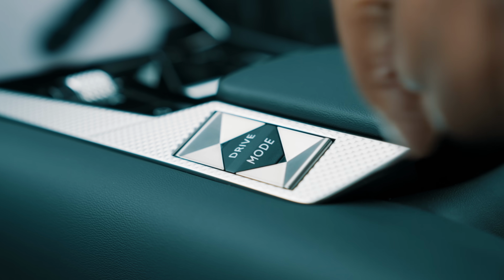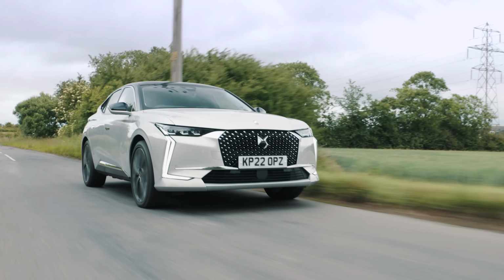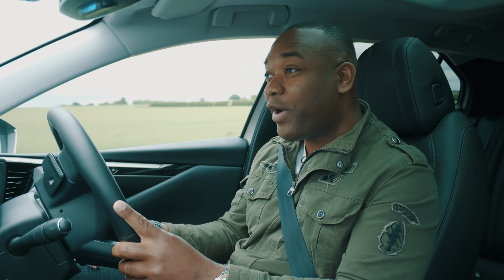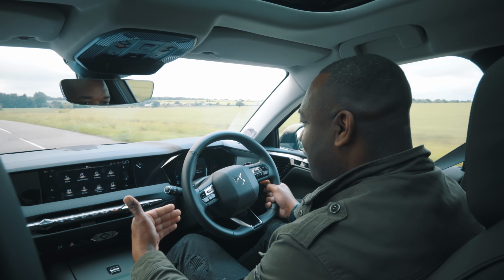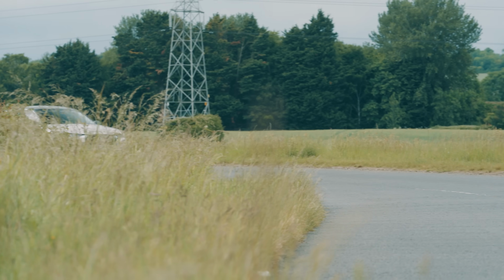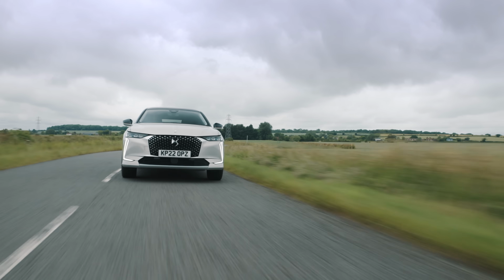If I use this button to select the electric mode, well then the car runs entirely on electric power alone. According to DS, it will do 38.5 miles on electric power, which is actually pretty impressive. Now, you're not always going to get that. If you're driving around with the aircon on or the heating on and you're a bit heavy-footed, then you can expect around 22 to 25 miles, which isn't too bad.